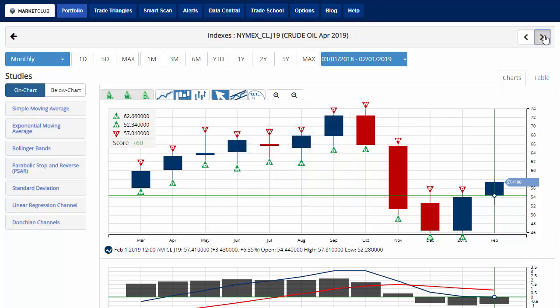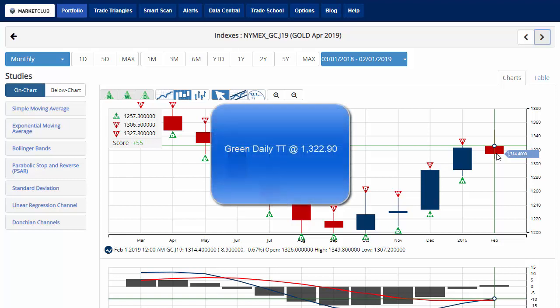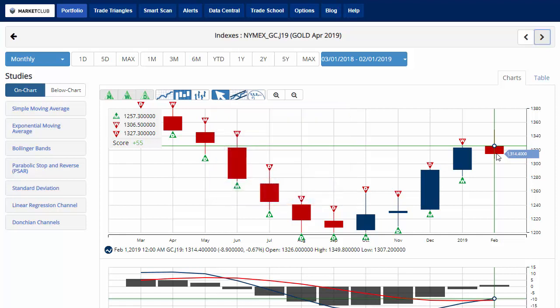Gold, after having 4 straight months of gains, lost 0.6% in February, pushing the chart analysis score down to plus 55, indicating that we are currently in a short-term short position with a new red weekly trade triangle triggering this week. Key level to watch would be 1,322.90. A move above that level would issue a green daily trade triangle, indicating a move to a sidelines position for gold.